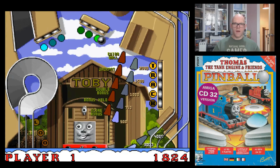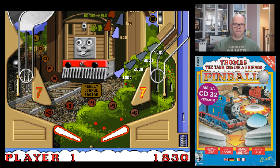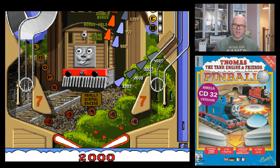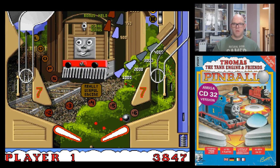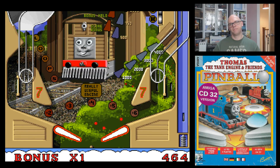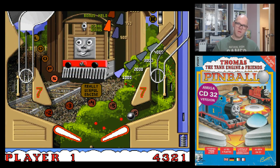You can't thump the ball around the old table on this one, though. The ball's quite slow. So with like Pinball Fantasies and all, the tables go mental. I guess this was aimed at children. There you go. Biggest bonus I've ever achieved in this game. Last ball, I think. Lucky.